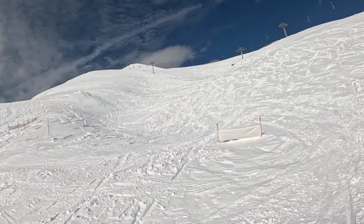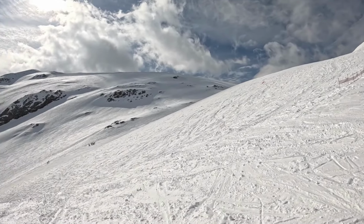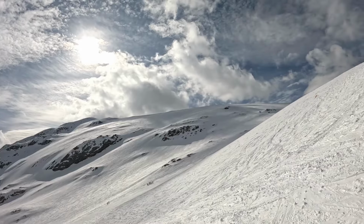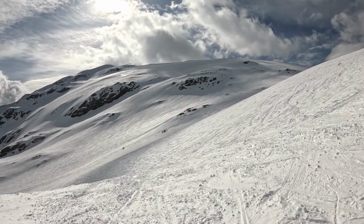Where I've just been, there's loads of opportunities here, and it's safe. So this is the Signal run again. This is the side of the glacier, and yeah, I'm gonna head up there next. Gonna head down, rejoin the Signal run, and get the Signal chair back up, and then go up the glacier, and we'll see what's up there.